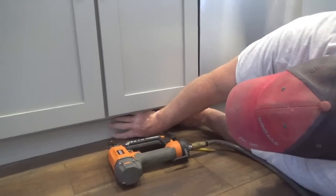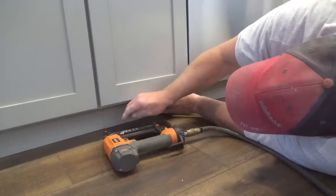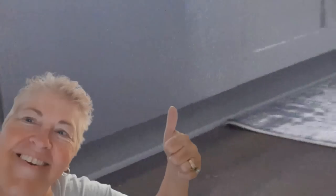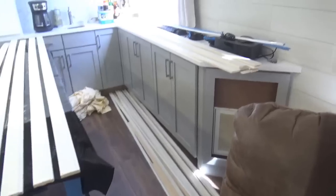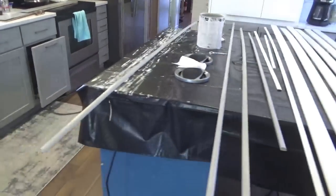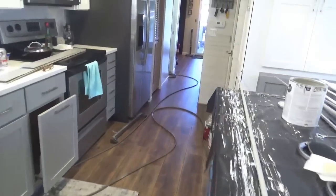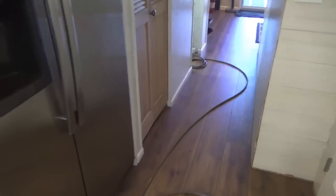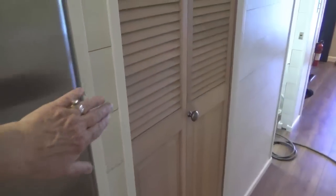Just as a reminder, you are working on a Sunday. Triple time. Got all the toe kick done with the quarter round. Very nice. Finally done painting all the molding. Dave's been hard at it, getting all the molding on.